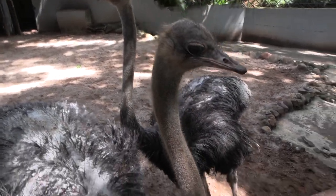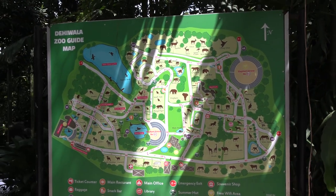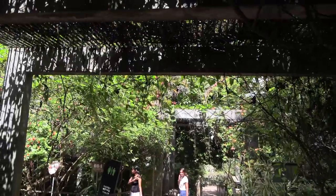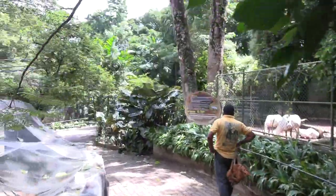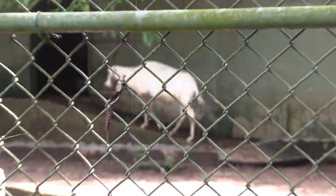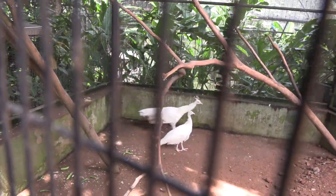I feel sorry for these ostriches cooped up in a small pen when they should be free to run around in the plains of Africa. It's a fairly big zoo and has over 300 different species. Here we see the rare albino peacocks.